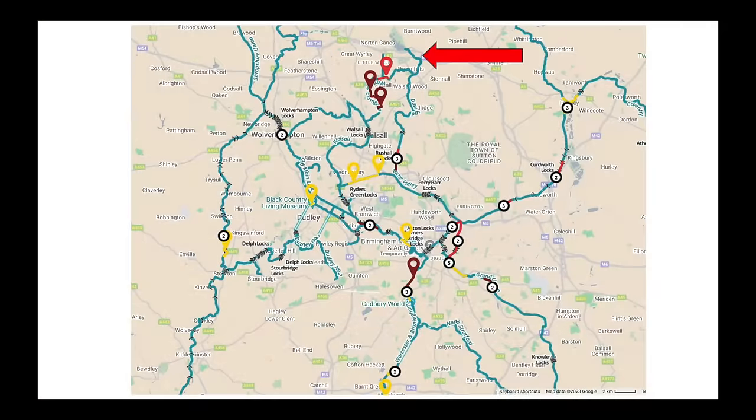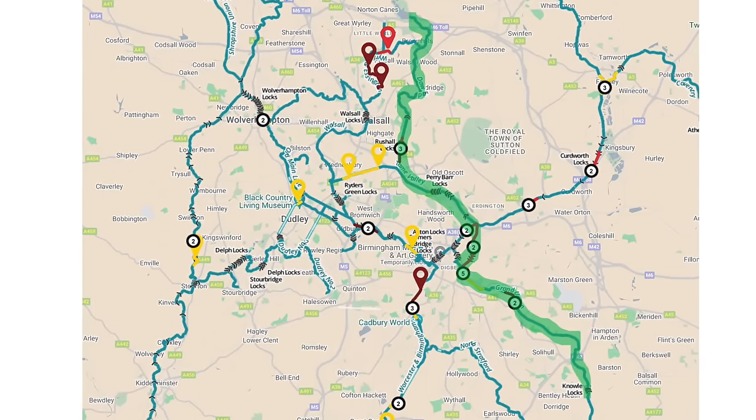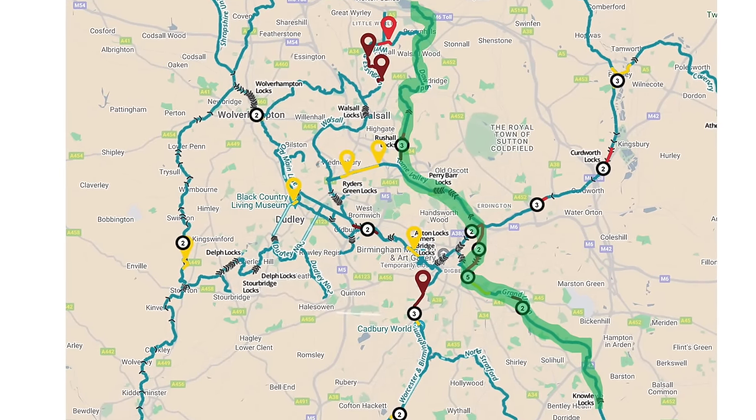We're trying to get to the Anglesey branch, and obviously we've started at Knowl, and we're going to be following a route that the guidebook said you just won't see another boat on. So we're curious. What is it about these canals that no other boater wants to come and visit?